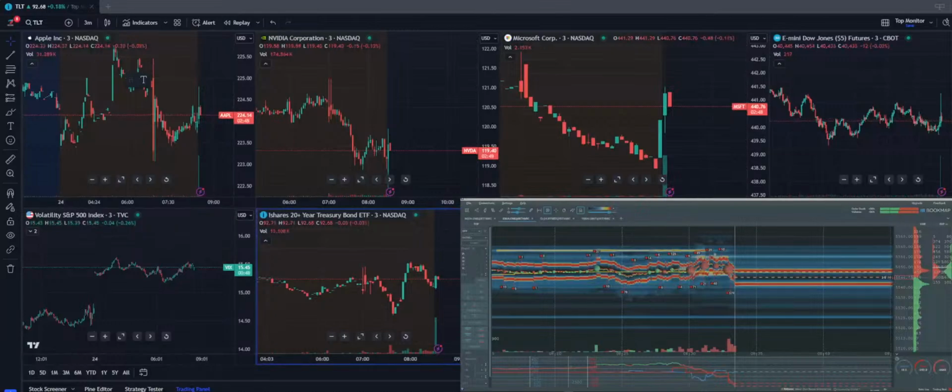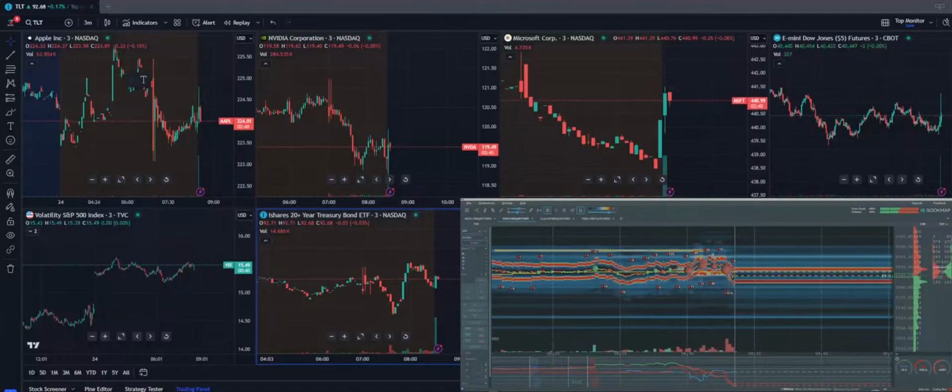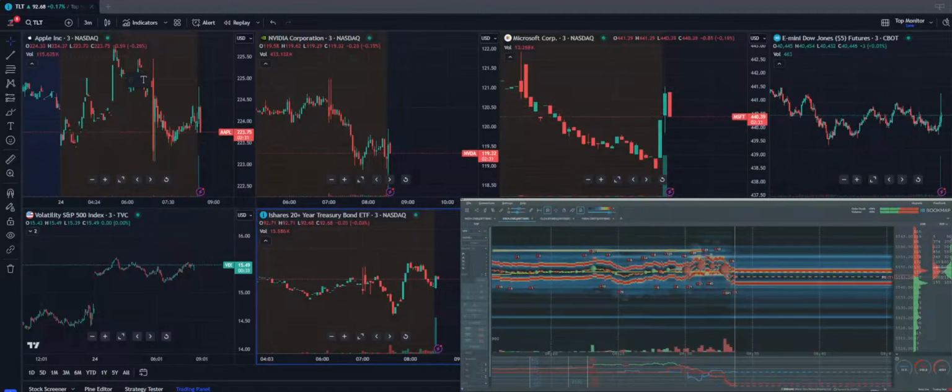A little bit of red coming off again right here. Alrighty. Beautiful stuff. A little bit more red. 55.45 coming off. SPX is currently 5,500 at the moment.